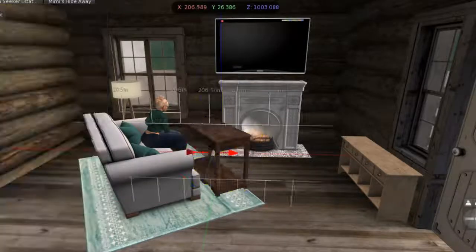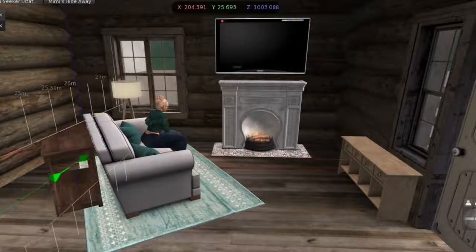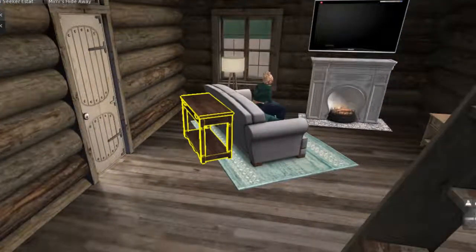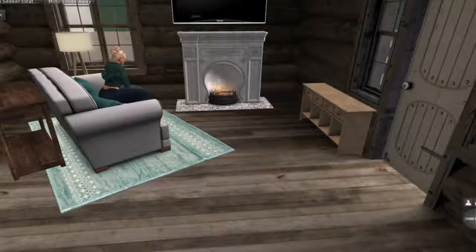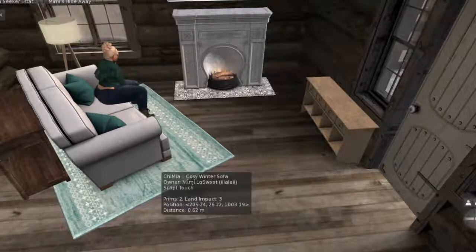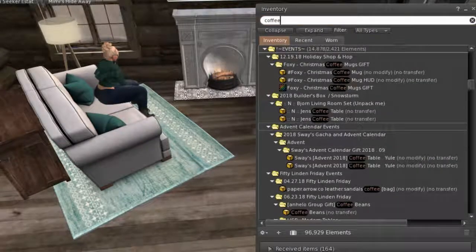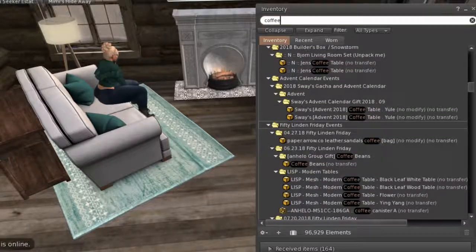Whenever I put things on the angle, I always have a hard time lining them up. But we'll try here. Yeah, it kind of grounds the couch so it's not floating. Do I need a coffee table? I don't have any. If I don't have a coffee table, then I need an end table probably. Let's see if I have a coffee table that isn't too big, because it is a small area, so I don't want to take up too much room.